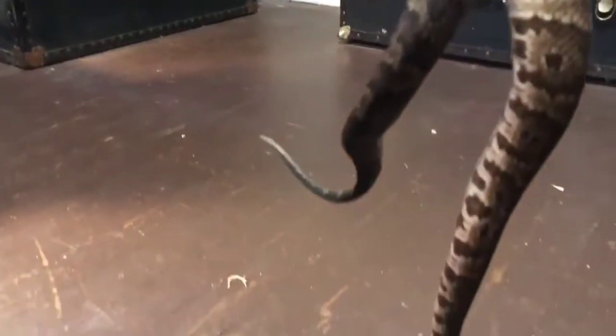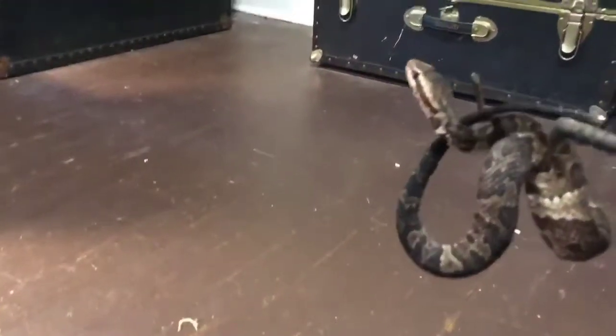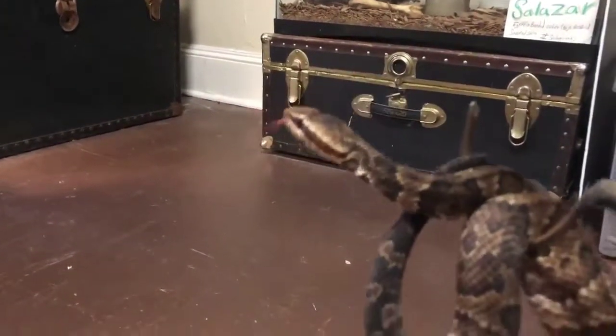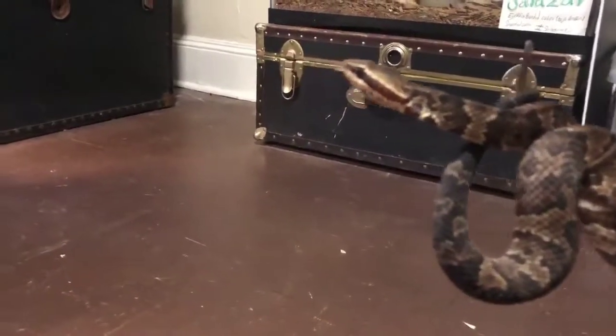Look how easily he just rides that hook. If he was in my yard, I could pick him up with this snake hook, move him into a bucket and take him into a pond where he could live out his life without ever coming in contact with people again. And he would be so much better off for it. He would just absolutely love it.